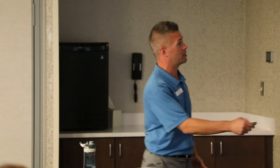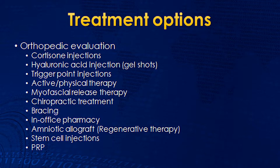So treatment options, the regenerative therapy, that's what we're talking about today. That's just one of the options that we have available in the office. And we hit on some of this other stuff. We can do the cortisone. We can do the gel shots. We can do trigger point work, physical therapy, medical massage therapy. We have some really good massage therapists in the office. Chiropractic, we do the bracing, pharmacy, the amniotic allograft, stem cell injections, PRP, which is platelet-rich plasma. We do that too for soft tissue injuries, okay? Like tendonitis, things like that.